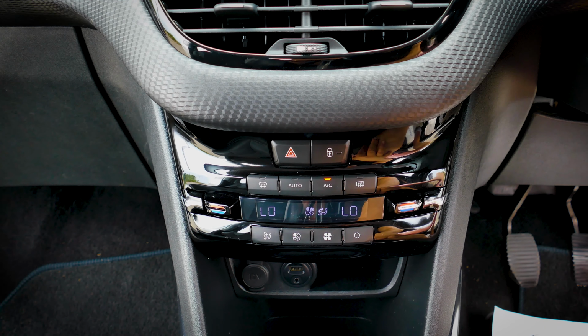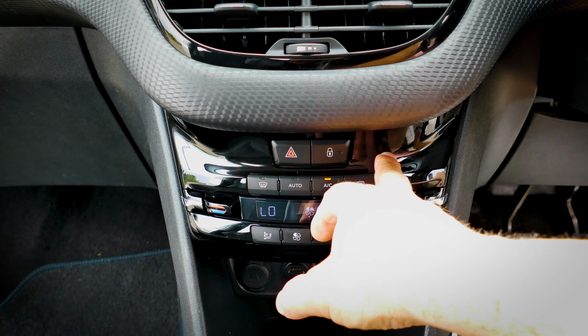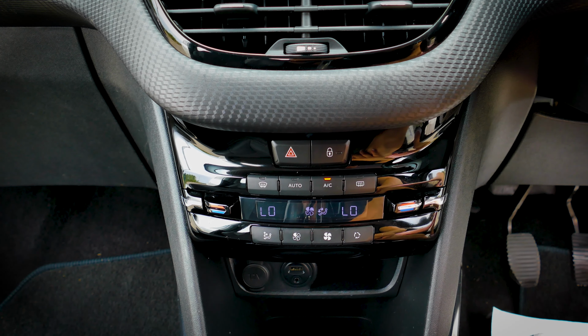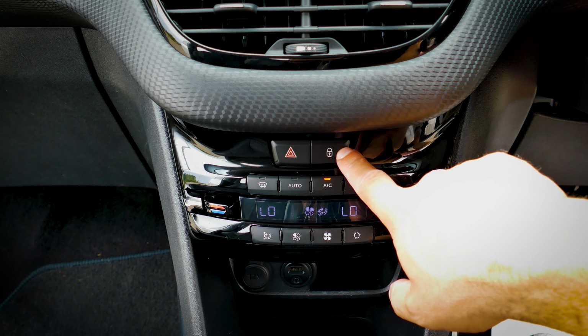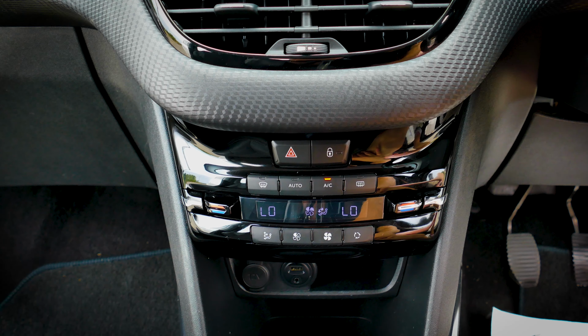Right here we have the climate controls, and you can see that they are quite stylish and good looking. The quality of the materials is high. We do have this fake piano black plastic here, which looks quite nice. The material used in the buttons is quite good, and I'm happy that Peugeot and all the other small car manufacturers developed a good sense for using high-end materials.